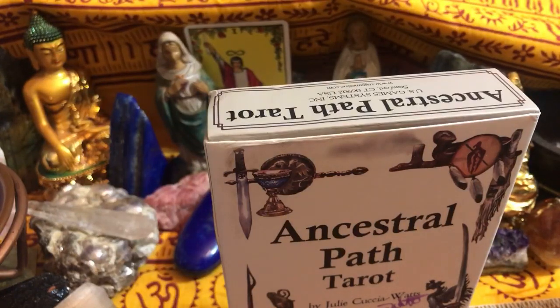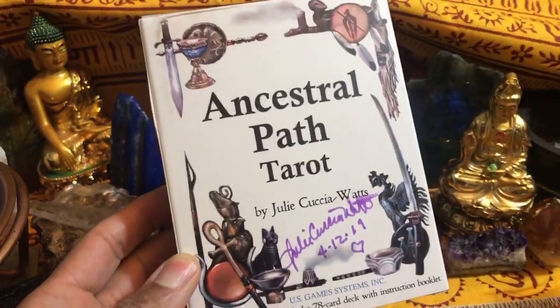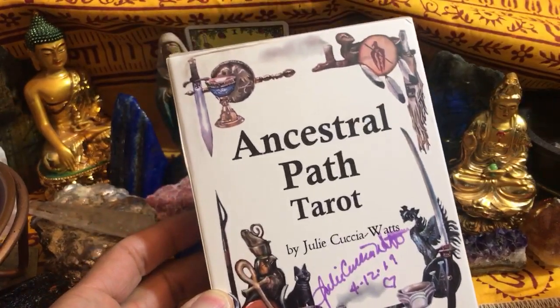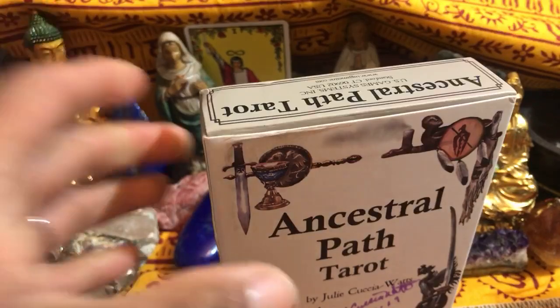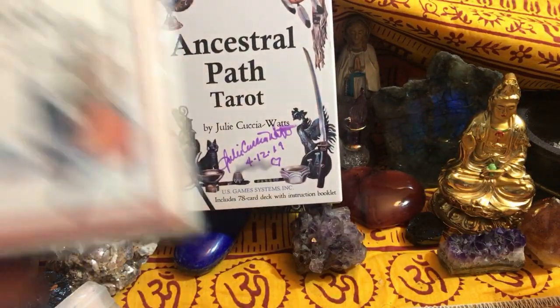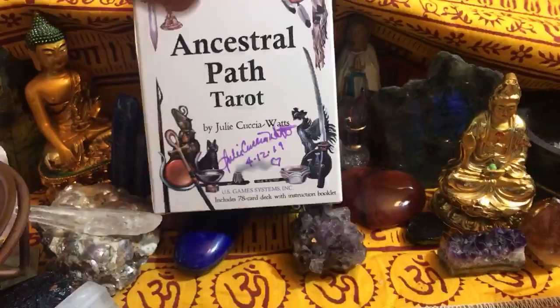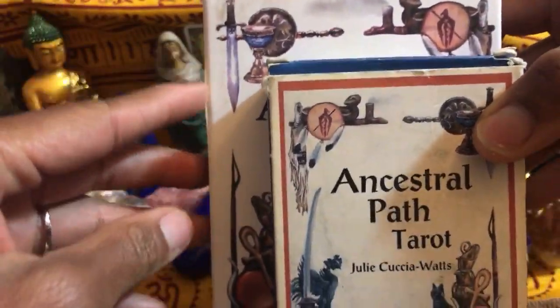All right. So what we attempted to do earlier was a walkthrough of the new edition, the new republication of Julie Cuccia-Watts' Ancestral Path Tarot. And I just received my copy in the mail today, and I'm so excited. So in the previous video, I showed you a little snippet of the original. So let's see, where can I put this where you can actually see the box? There's the new version. This is the first publication that came out in 1988. And you can see the difference in size. It's almost 2 inches all around, 2 inches larger.